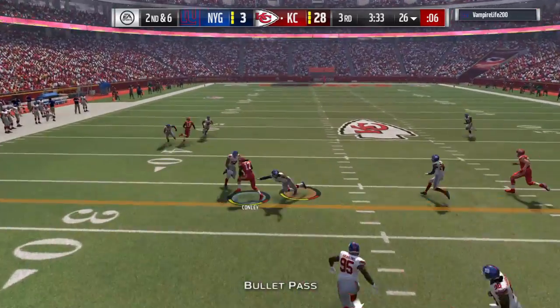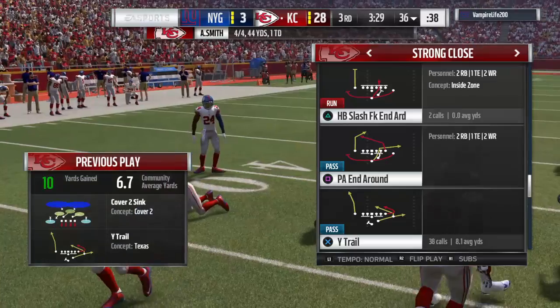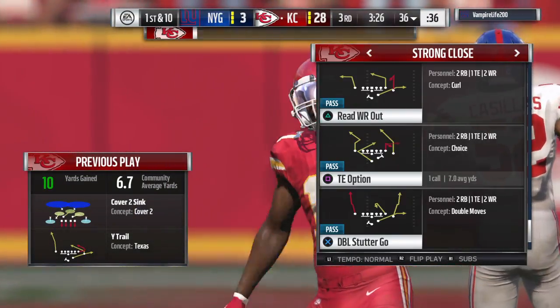To throw on second down is Smith. It's complete to Chris Conley. Give him 10 yards on that one, and that'll earn him a fresh set of downs.